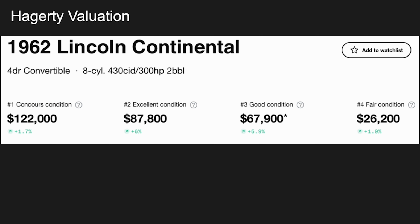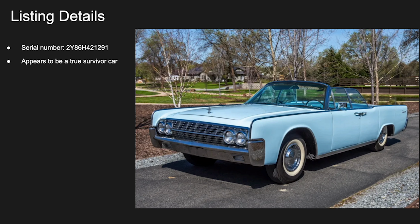The 62, I just took this screenshot just a little bit ago. This is some of what we've seen continue to go up over the course of time, including the concours side of things. But you could see on the lower end, 26,000-ish, all the way up to 122,000 is kind of the Hagerty valuation. The serial number we'll dive into in a moment.